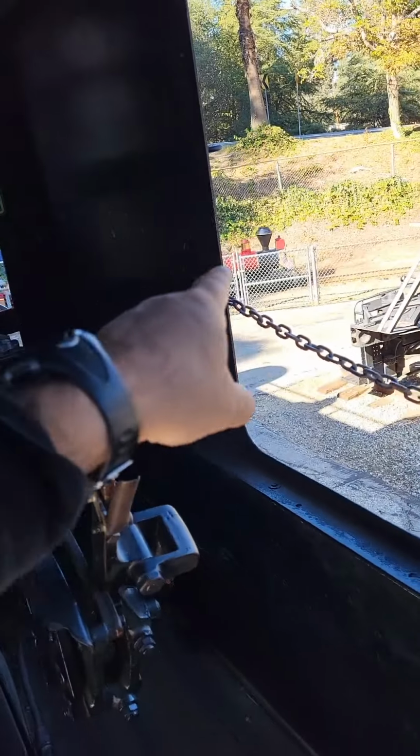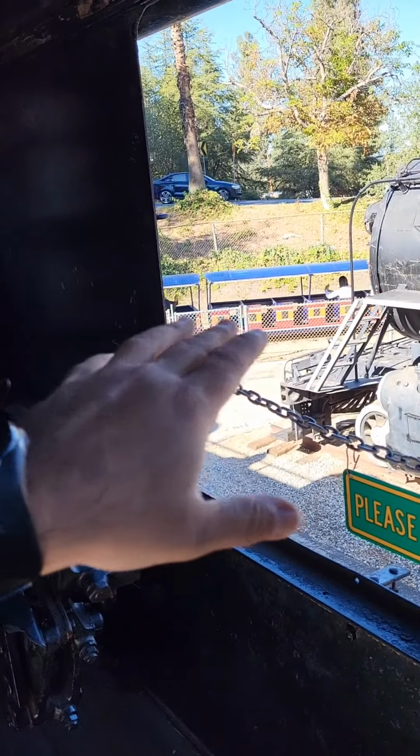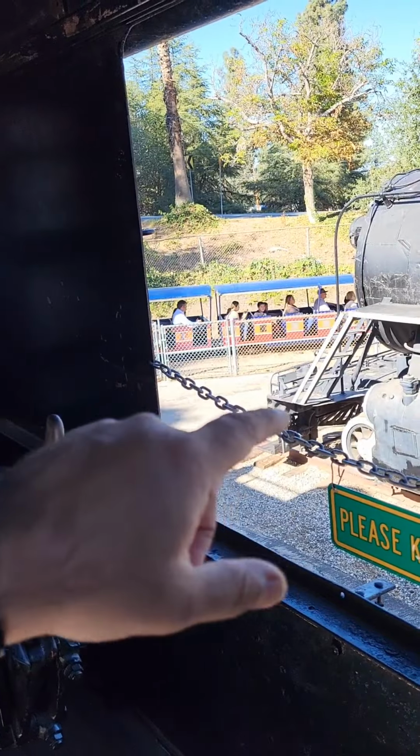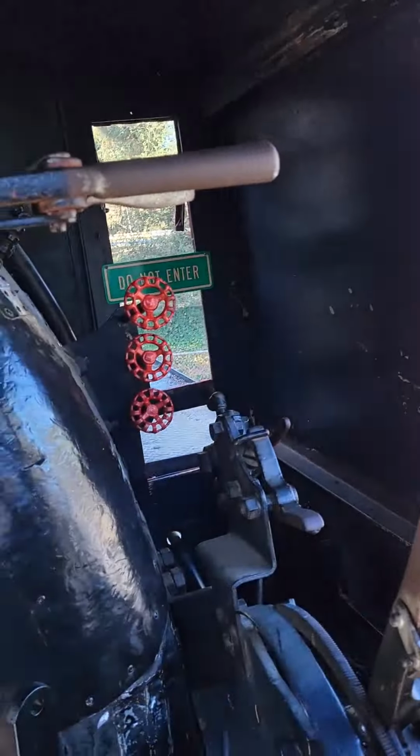And then yes, look at that little miniature train, and that is the actual train that Walt Disney got his idea from as far as building one himself, so he could go to Disneyland. I'll go on it a little bit later, but check it out.